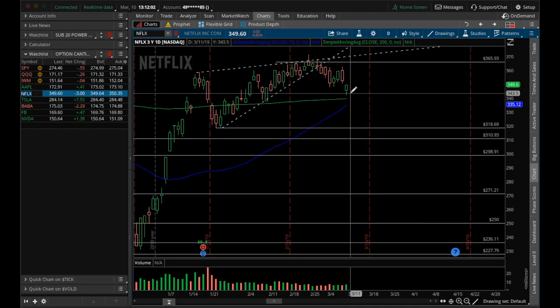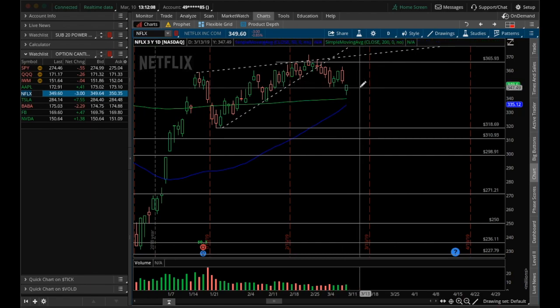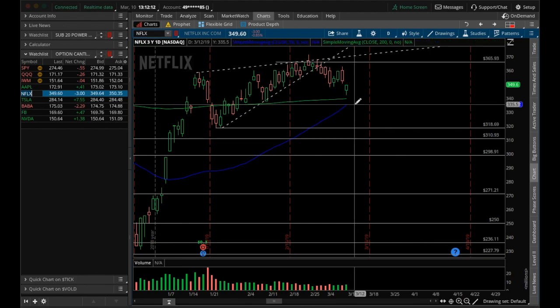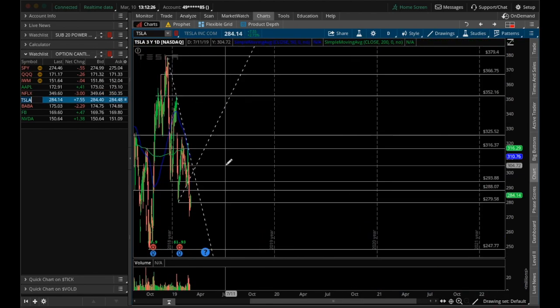I'd like to see a push back up to this level around 366 just about. If it doesn't happen that way, let's say we just fill this little gap here that's left to be filled on Netflix, and then we reverse, a break of the 250 would be sort of catastrophic and send Netflix, I'd imagine, back down to the lows here at 318.69. Anything lower than that is some prior supports down here at 310 and then 300.